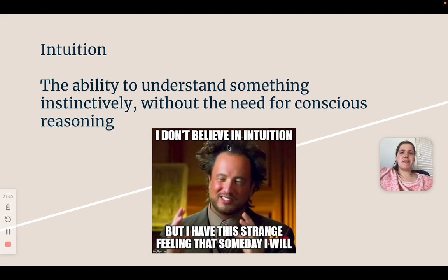Intuition. This is the ability, I like this one, to understand something instinctively. I don't believe in intuition, but I have a strange feeling I will someday. So this is kind of like a gut feeling, or something that you can't necessarily explain why you think.